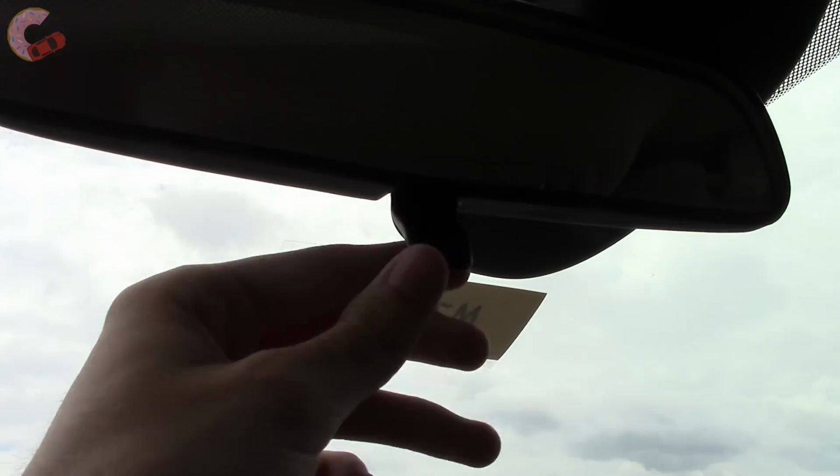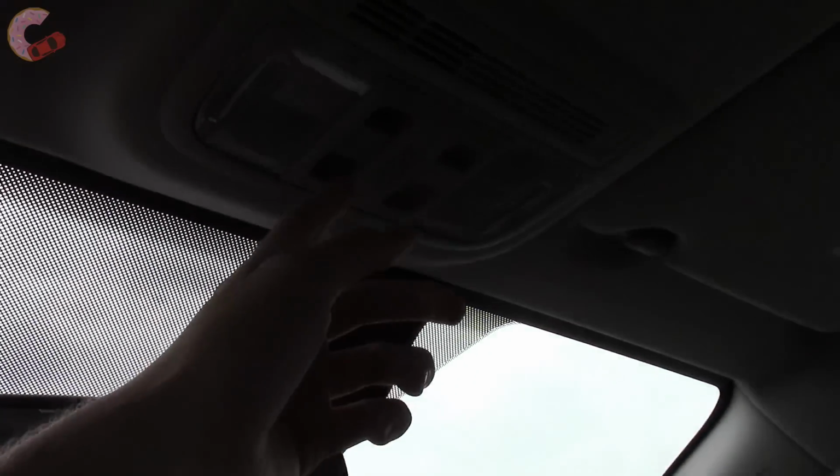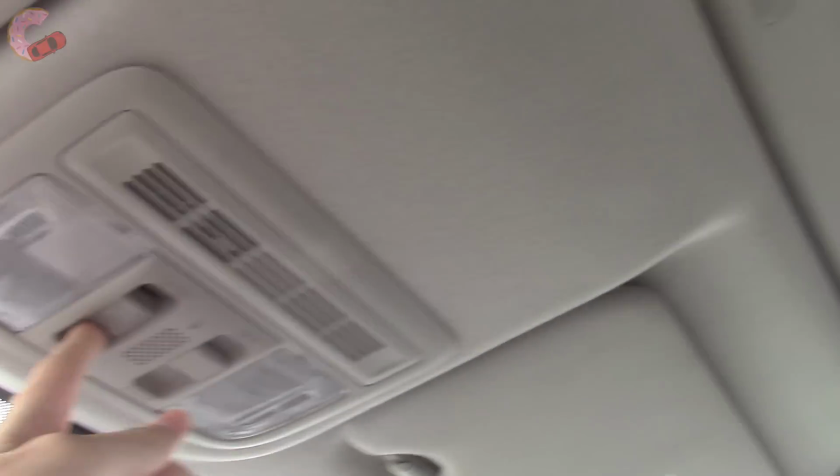Up here, you've got a manual dimming mirror, and that's across all 4 of the trims. However, only on the top 2 trims is this moonroof. This is just your typical size moonroof, but you do have a nice wind buffer up here.